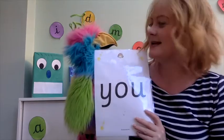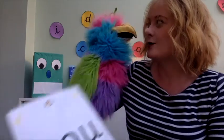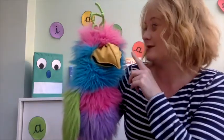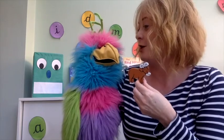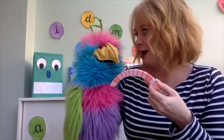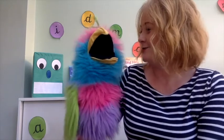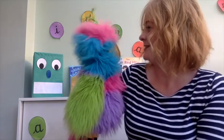And guess what, Polly? Today in our story, we've got the tricky word you to look out for. What's the story? Let me give you some clues. In our story today, it's got the tricky word you in the title, and it's also got three of these, three goats, and there's also a bridge, and there's also a troll. Can you guess which story that might be, Polly? It's The Three Billy Goats Gruff, and the story is I Will Get You. So have a look at the story and read along with Polly and me.